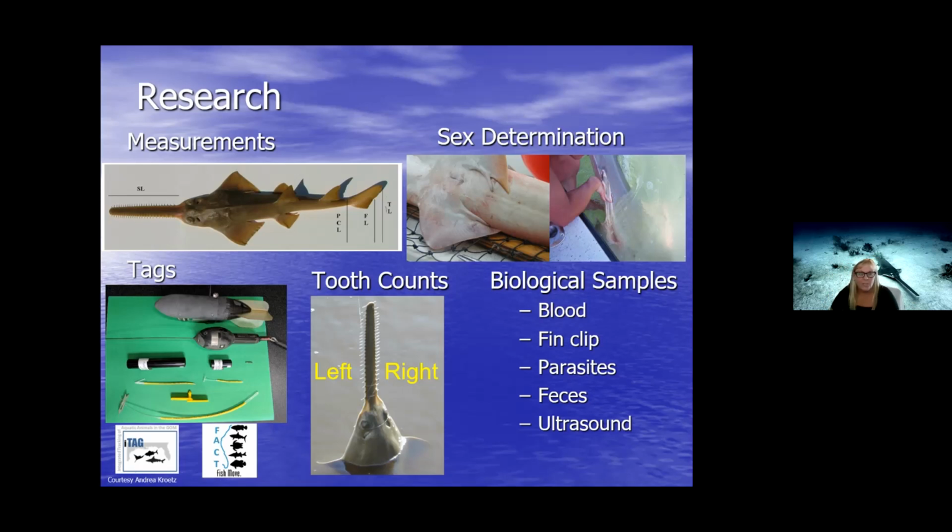And with that, I need to do a shout out to the biology class at Surry Community College who's joining us today, and their instructor, Chelsea Shields, who actually developed the protocols that we still use today for ultrasounding of large sawfish. So hi guys, thanks for joining us for class today.